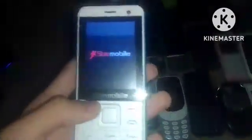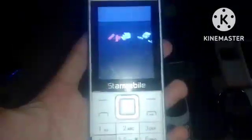Next up is a Star Mobile Uno B311. It works perfectly fine without problems. This one works completely fine as well. Next up is a Nokia 6610i that works perfectly without problems.